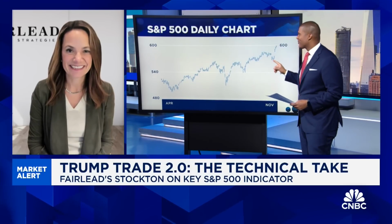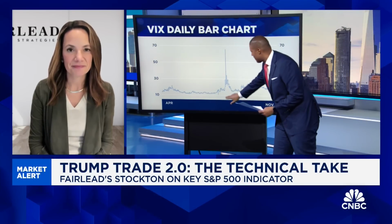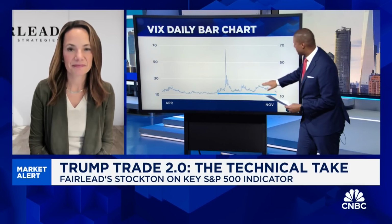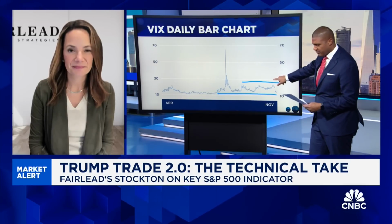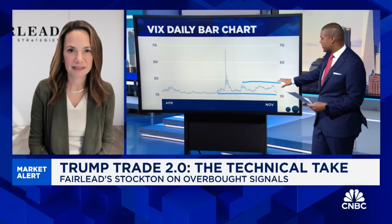Let's go to the VIX chart right now. So we're going to look at overbought and oversold conditions from here and then from about here. So the top line, I believe, is the overbought, and the bottom's the oversold. What is that telling us? What are the charts telling us here?